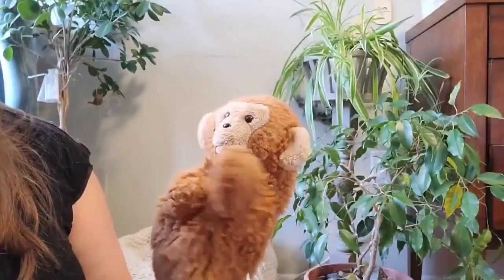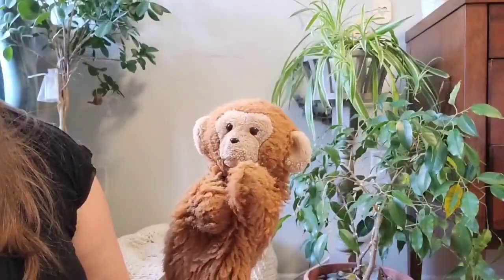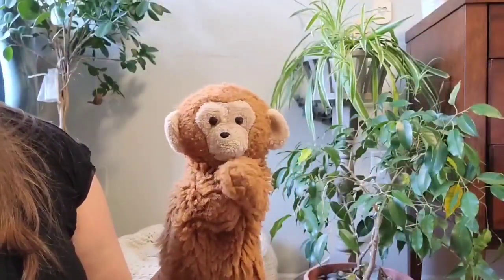So, let's pretend we're holding a feather in our fingers. Can you see it? Yes! What color is your feather? Mine is green. Beautiful! I have a blue one.